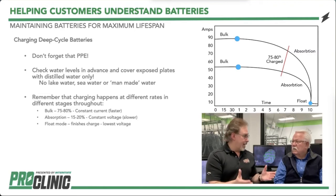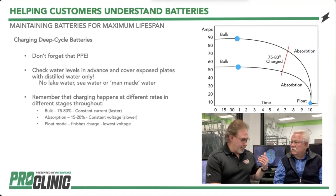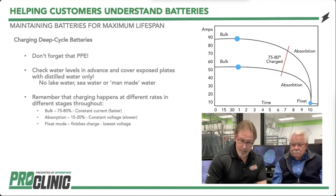And then it's going to maintain that as it's sitting there. So what we want to make sure of is that we give this thing ample time to go through all these stages to get the battery up to where it needs to be and make it last a lot longer. On a smart charger. Exactly.